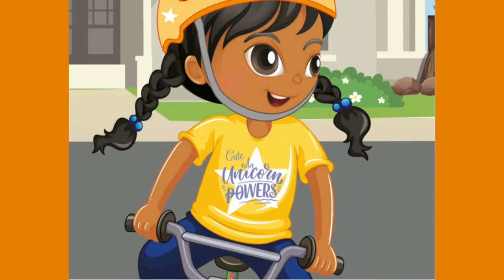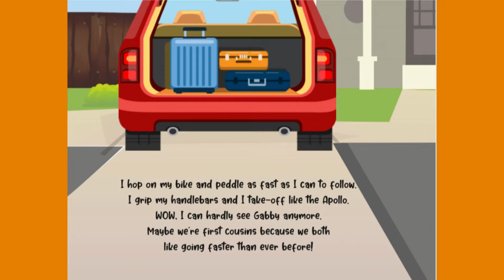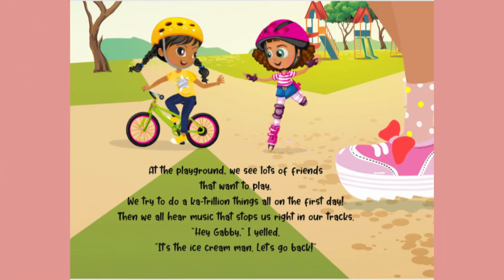I hop on my bike and pedal as fast as I can to follow. I grip my handlebars and I take off like the Apollo rocket into space. Wow, I can hardly see Gabby anymore. Maybe we're first cousins because we both like going faster than ever before. What do you think, little readers? Is it because they go super fast? That's what makes them first cousins? Keep it in mind.